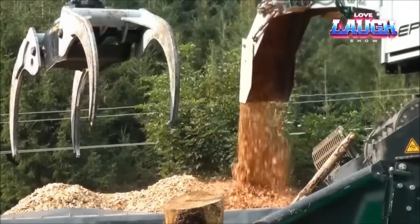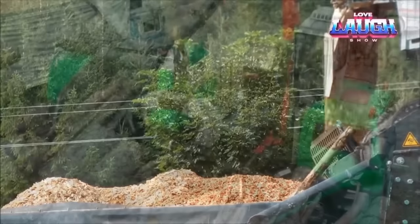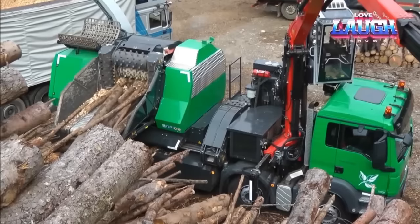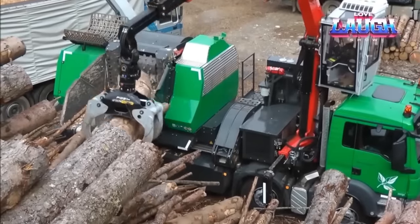Beyond raw power, the Chipo excels in efficiency with an automatic hydraulic feed system, maximizing output while minimizing fuel consumption. Its versatility extends to handling stumps, root balls, and pallets. This eco-friendly champion reduces emissions and waste, making it a green choice for landscaping, agriculture, and energy production.